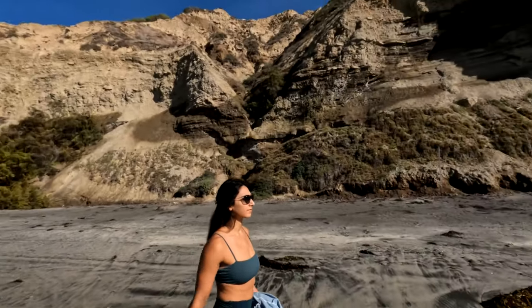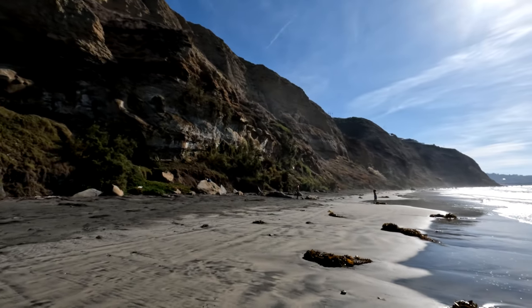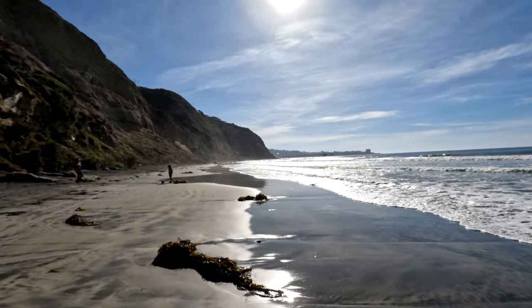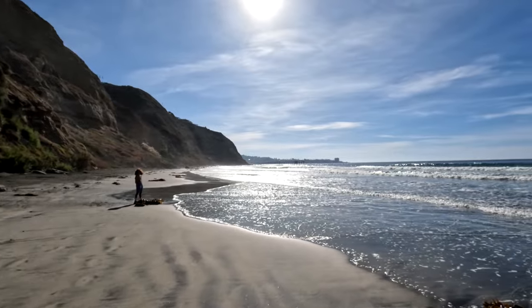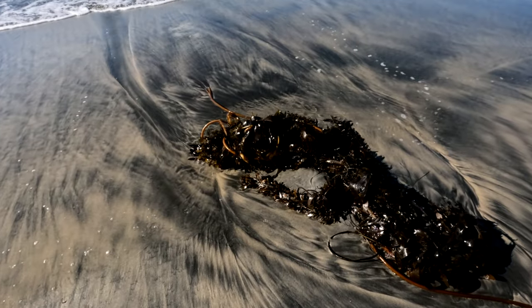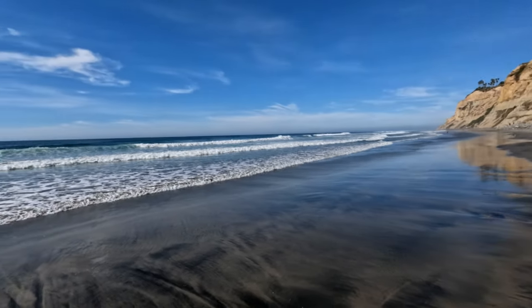Seagull tracks. A lot of really cool birds here. And right now you can even see the cliffs even better, all the different layers in the sandstone. And that's Scripps Pier right out there. I made another video where we were walking on La Jolla Shores and we walked all the way to Scripps Pier from the other side. Big chunks of seaweed. We didn't walk too far, we just came in right there and walked down.